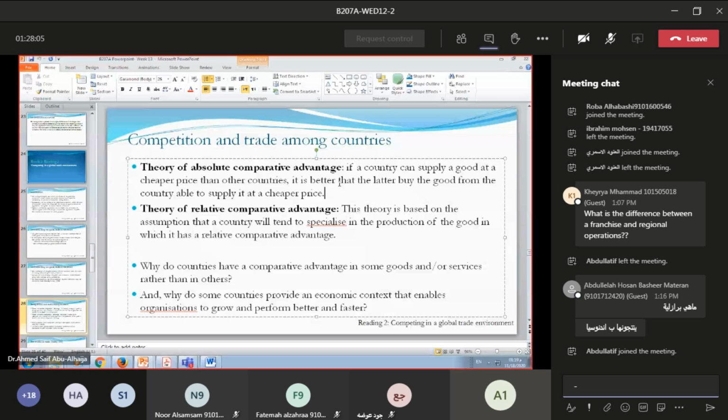If a country can supply a good at a cheaper price than Emirates, Oman, Kuwait, whatever, it's proper in this case that the other countries buy the goods from Saudi Arabia, because they supply it at cheaper prices. Do we follow this rule all the time? No. Why? It's another situation. I will tell you why later on, if we have more chance to talk about details.